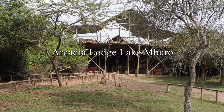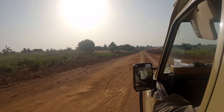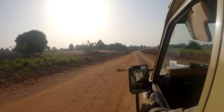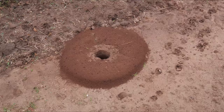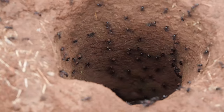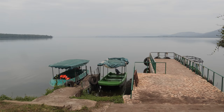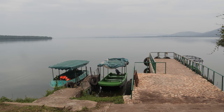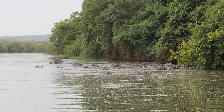Unfortunately, this is our last camp on our amazing 21-day adventure. Up and out early as usual and discovered this amazing ant's nest. Unfortunately, I can't find the name of the species of ant that built this incredibly neat nest. It must take many thousands of workers. We're off on a boat trip, hopefully where we're going to see the African finfoot, a very elusive water bird. We can't resist a quick look at the hippos.